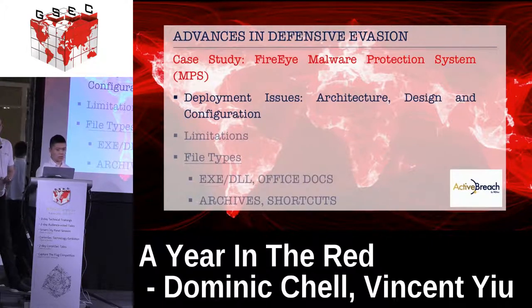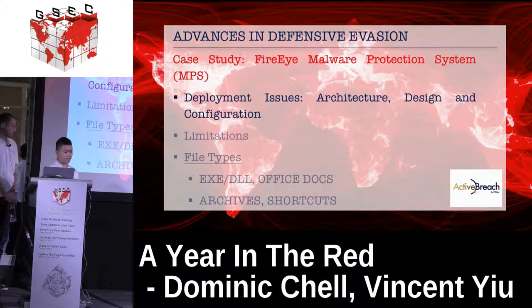As a quick case study, I'm going to have a quick chat about FireEye MPS, the malware protection system. Across a lot of organizations where we have seen FireEye deployed, the issues are generally due to the way it's architected or how it's placed within the organization and how it's being used as part of the security stack. So I was looking on the FireEye website.